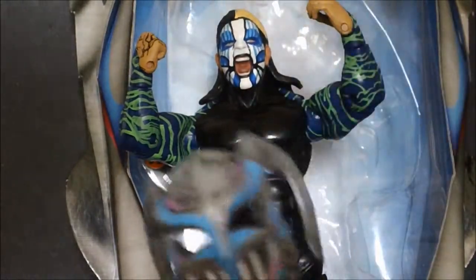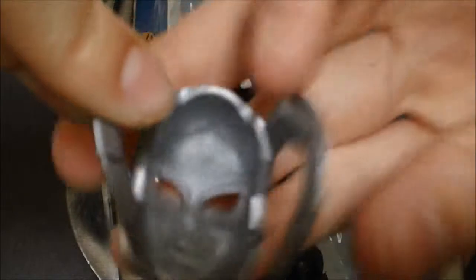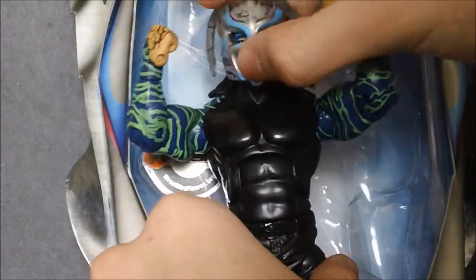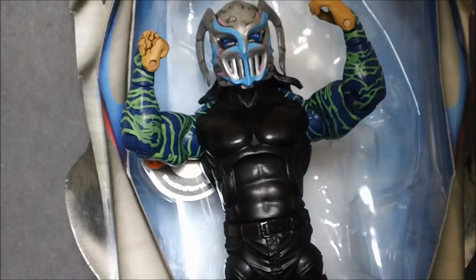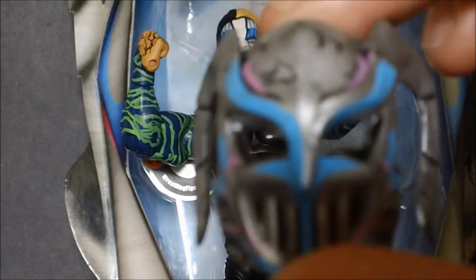And on the inside of it there's a little groove or an indent where, because Jeff Hardy's mouth is so open, you use that groove to put that inside of his mouth so that he can securely hold it like that right there. So that's what it looks like. That's how you attach it, and that's how it's held up. So this is a very nice accessory.